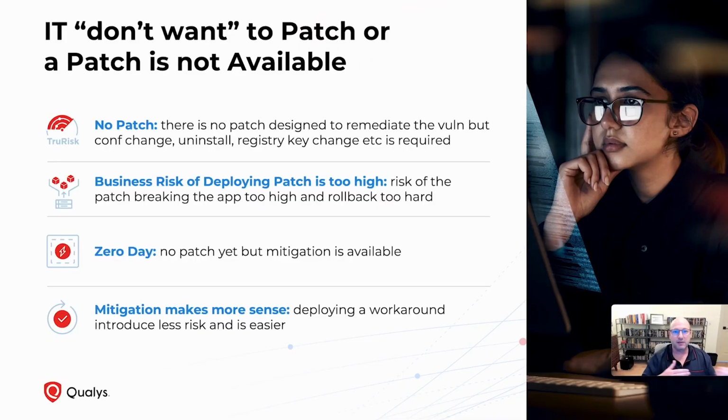Another example, 0 days. In many 0 days, the vendor doesn't release a patch immediately. It takes some time until the patch is there. And there are other mitigations or other tricks that you can do to minimize the risk. We need to address those. Those are still things that we have to address. And in some cases, mitigation just makes more sense. There's no reason to deploy a patch because maybe we have an old version of the OS. We just want to make sure there's some mitigation to minimize the risk without deploying the patch. So those are just a few examples why a patch may not be the answer.